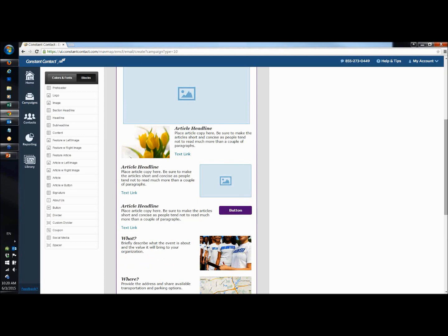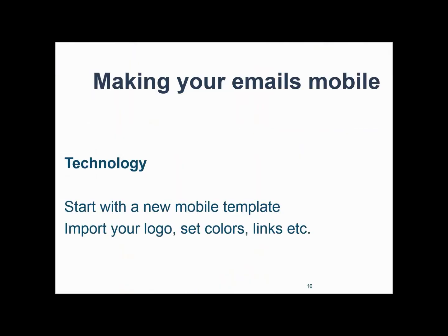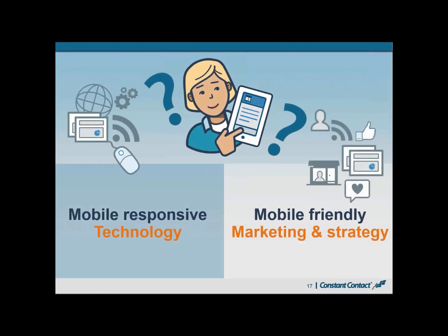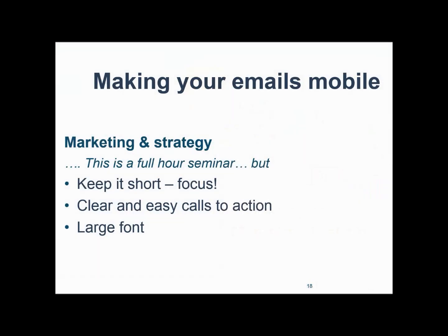All right, okay, let's jump back to here. So the only other thing is that today we looked at the technology more than the marketing and strategy. I just wanted you to know that if I can give you 3 pieces of advice when it comes to creating them: now even more than before, keep your emails short and focused, because people are going to read them from their smartphone and they don't want to read a novel. They just want the most important things.